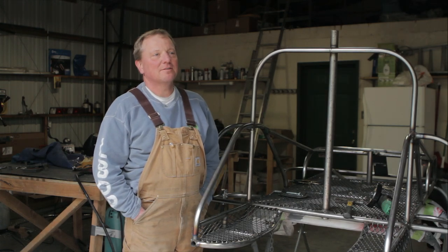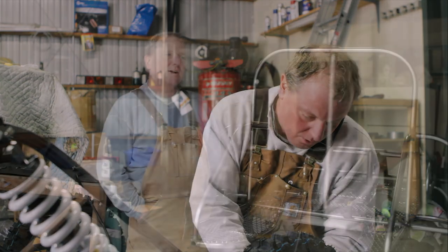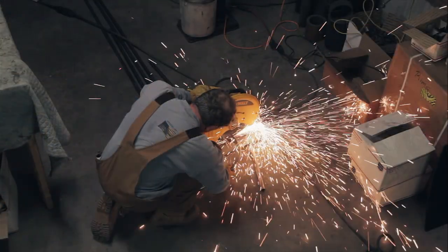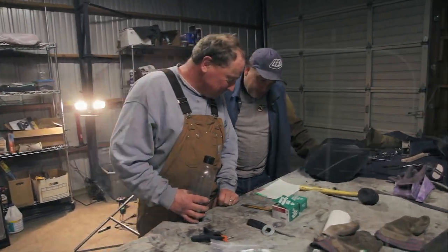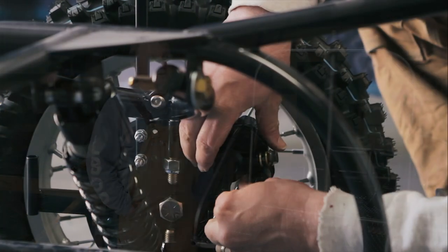I started building carts 7 years ago after friends of mine asked me to create a cart for them to run a small team of four dogs. They knew about my background. I learned the tricks of the trade in Germany. Went to school for structural engineering and learned the metal fabrication trade.